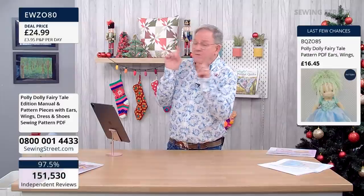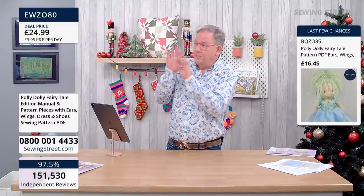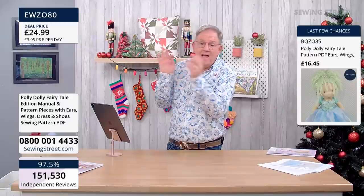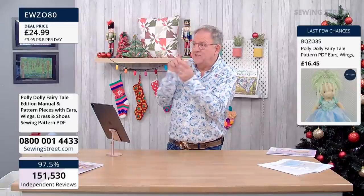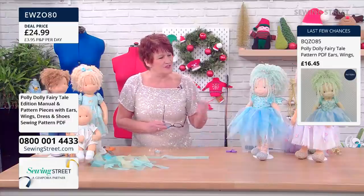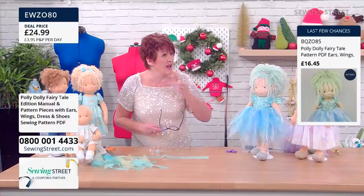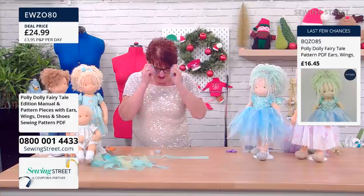Now the other thing is, first of all, if you're just going to make Polly the pixie and put her in a glass cabinet, you don't actually have to finish your chiffons off. It's just if it's going to be played with and touched the whole time. Mind you, when you are working with it, it does tend to fray a little bit. But it is a good idea to seal the edges.